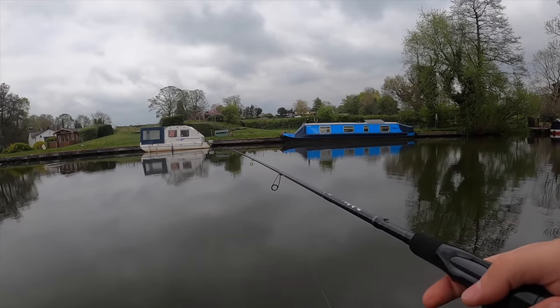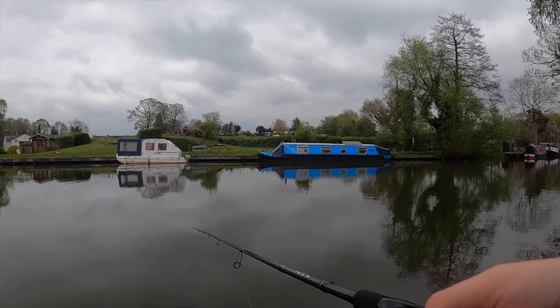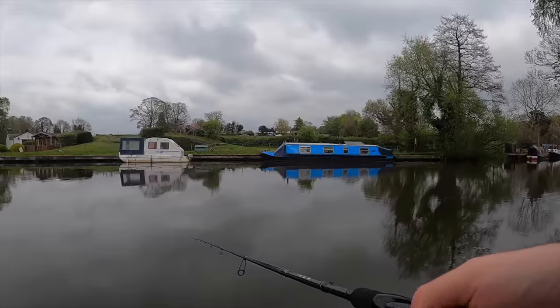The action on this lure is just superb. I can feel the vibrations just tap, tap, tapping away at the end of the rod. Surely this is gonna draw something in from pretty far, hopefully, if it feels it.